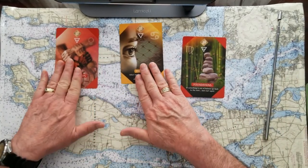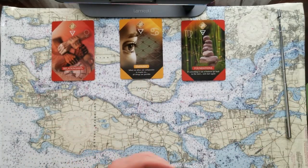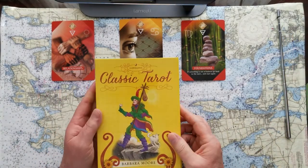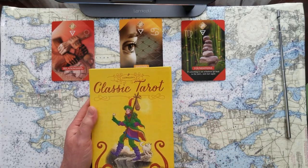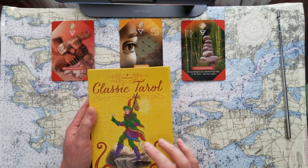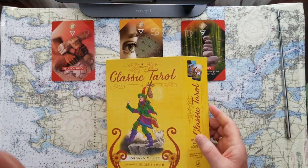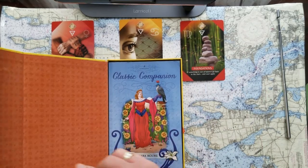I'm going to push them back just a little bit, and then we'll start off with a dyadic cross divination. And that's going to be with the classic tarot. This is Llewellyn's interpretation of the Rider-Waite system, and these cards in the booklet by Barbara Moore and the illustrations by Eugene Smith. Great box. Like you probably know if you watch me, I'm just a sucker for these magnetic clasps. I love those things.